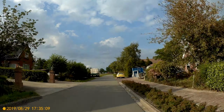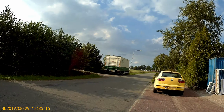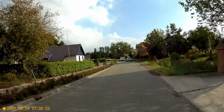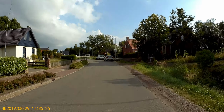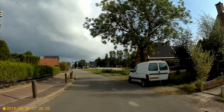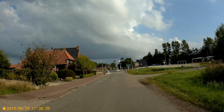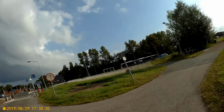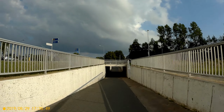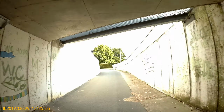When I would go straight, I would end up in the city of Widnum. I'm not going to do that. My goal is to go somewhere else. But I just wanted to show what the options were. With the car you're supposed to go straight, but with the bike you're supposed to take a turn and go underneath the road, which of course is the safest way to cross this busy road.